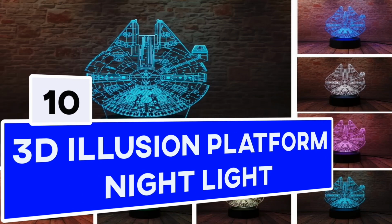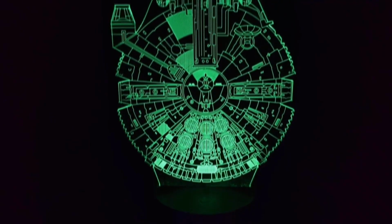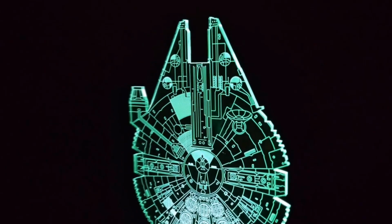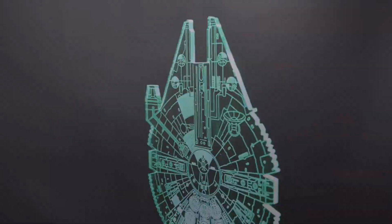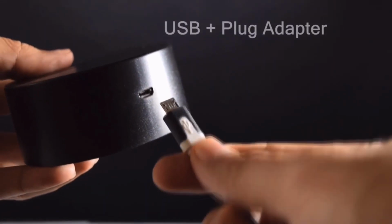Number 10. 3D Illusion Platform Nightlight. If you want to add an aesthetic touch to your room, make it look more fun, or are just a Star Wars fan, you don't want to miss it. The 3D Illusion Nightlight is a small and compact device that you'll not even notice when it's turned off.